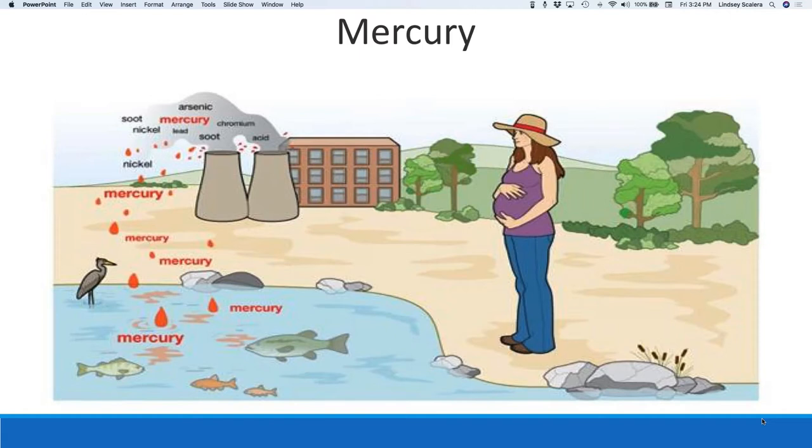So coal combustion is the largest source of the emissions of mercury. It's a potent neurotoxin that is especially dangerous to developing fetuses and young children. So like Becca was talking about earlier, when we're talking about vulnerable populations, pregnant women, their unborn babies, their fetus, and young children are a lot of the vulnerable populations we're talking about.